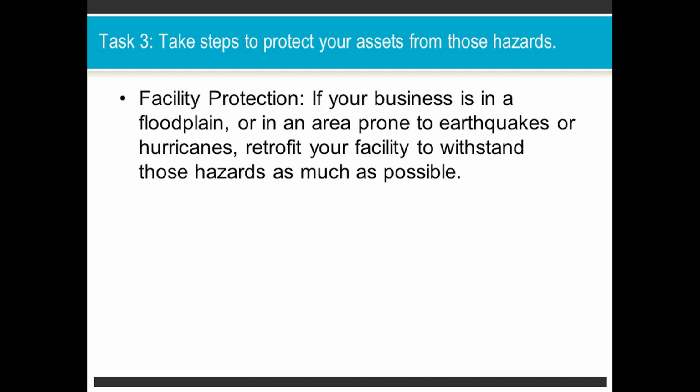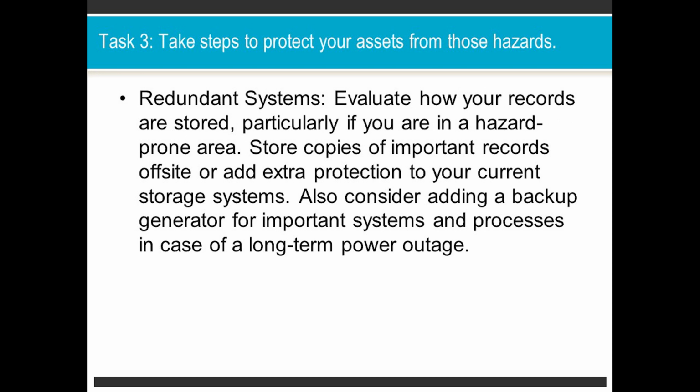So, facility protection. If your business is in a floodplain, we're not too much of an area, or in an area prone to earthquakes, okay, so we're in California. Hurricanes, maybe not, but we do have high winds. Retrofit your facility to withstand those hazards as much as possible. So another thing is redundant systems. Evaluate how your records are stored, particularly if you're in a hazard-prone area. Store copies of important records off-site, or add extra protection to your current storage systems. Also consider a backup generator for important systems and processes in case of a long-term power outage.